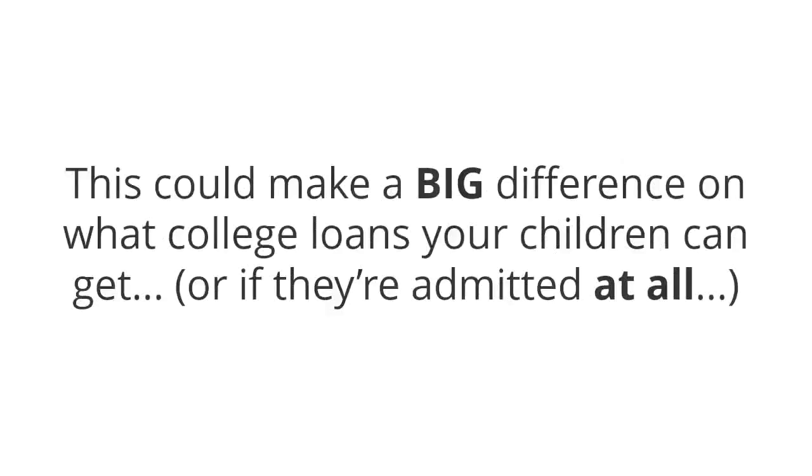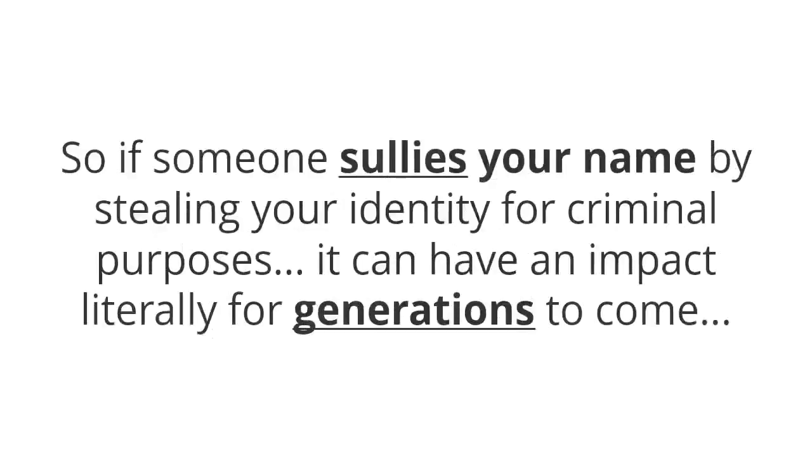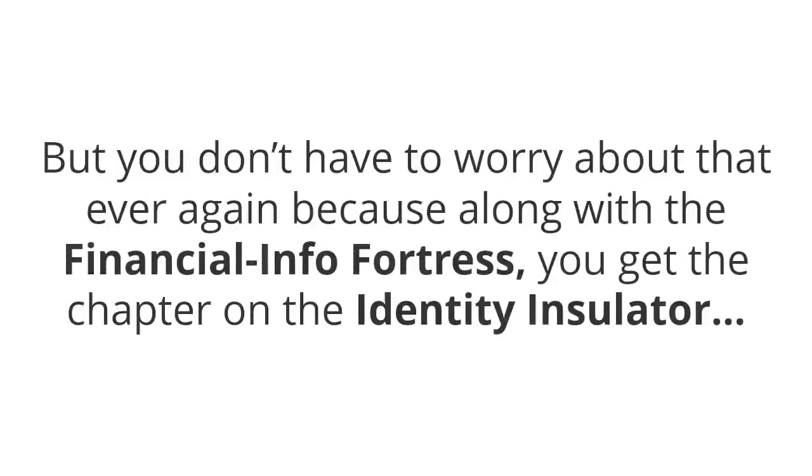This could make a big difference on what college loans your children can get, or if they're admitted at all. Yes, it's actually still legal for a college to deny your children or grandchildren admission based on what they find with a family name search. So if someone sullies your name by stealing your identity for criminal purposes, it can have an impact literally for generations to come. But you don't have to worry about that ever again, because along with the Financial Info Fortress, you get the chapter on the Identity Insulator.